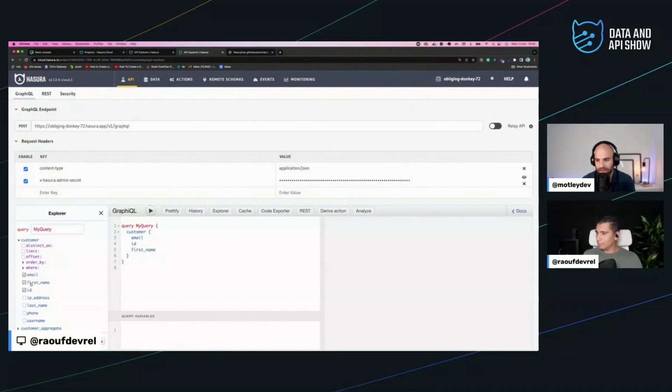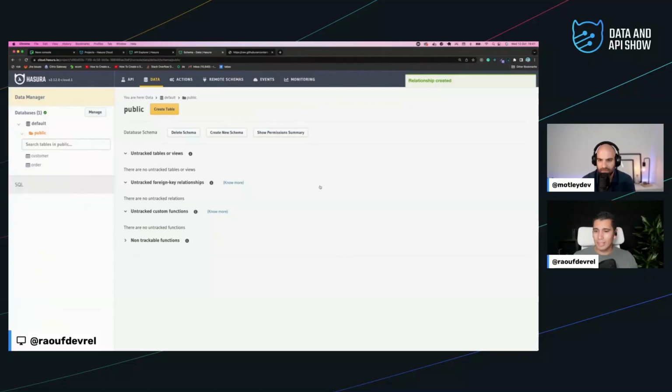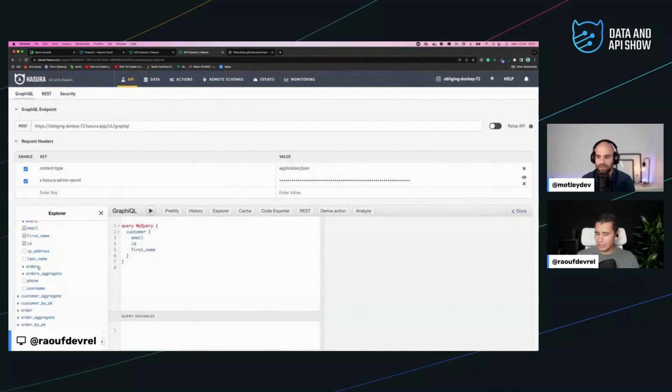So if you go back to the data tab, and you go to the track foreign keys, there's also a track all button there, the upper right corner, to the right of it. Yeah. And that'll just create the magical bits of GraphQL that we love with the relationships between the data. Awesome. And then if you go to the API, you can actually drill down in the relational side. I can get orders and I can get order date, discount price. Okay, let's run the query. There you go.